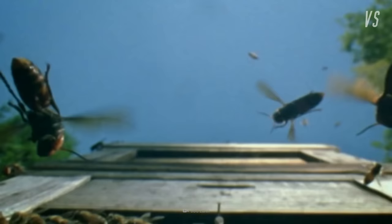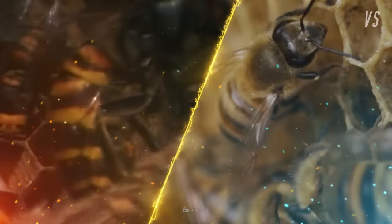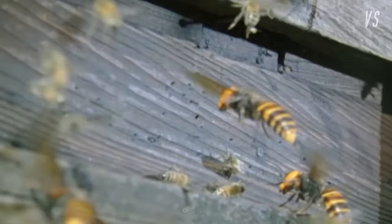Now, ladies and gentlemen, this fight won't take a matter of minutes to complete, but instead will take place over several weeks. That's because our murder hornets are taking on an entire bee colony.